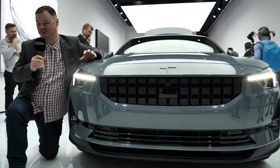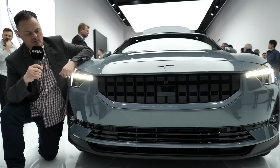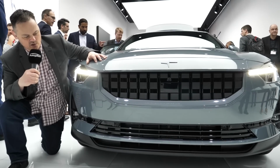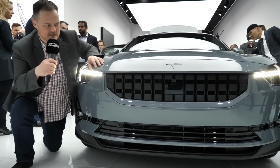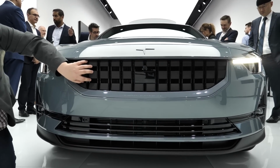Being billed as the Tesla 3 competition, obviously styling is key in this market. It's really important for a fully electric model to punch a little bit above its weight when it comes to styling. So what do you think of this? Take a look. Well, it is a very nice, new, bold look. So that's obviously not immediately going to be to everybody's taste. This square grille is very distinctive.